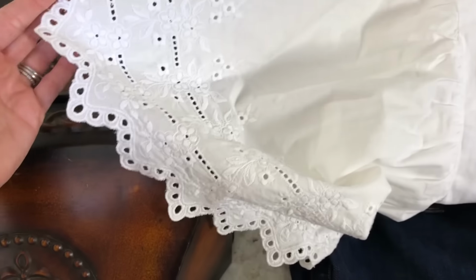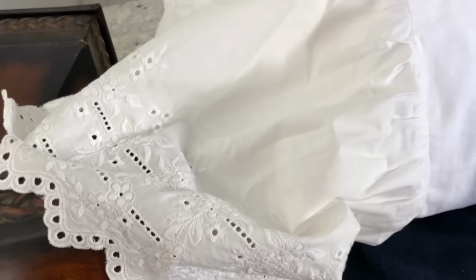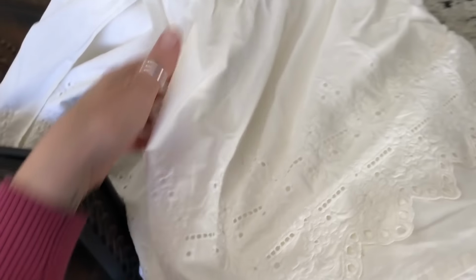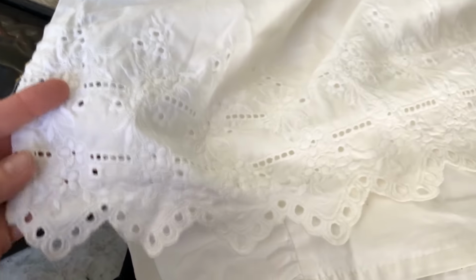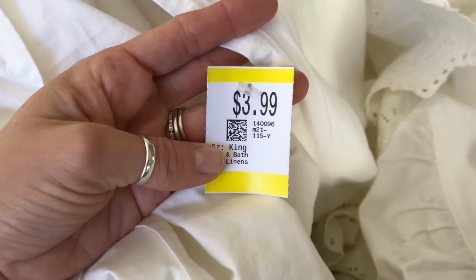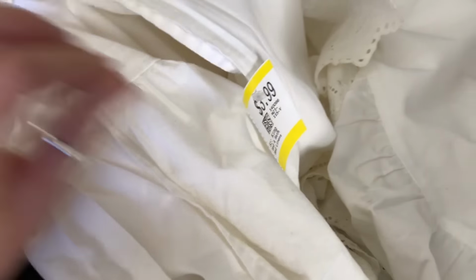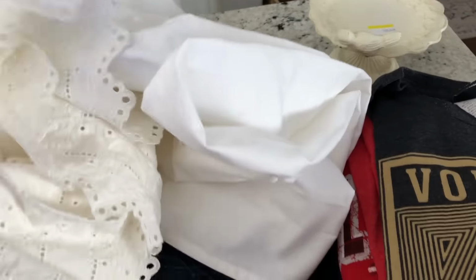I also found this super pretty eyelet bed skirt. Oh my gosh, look how pretty this is. Oh my gosh, it's so pretty. This one was $3.99. Oh my goodness. Can you believe that? 100% cotton. So this was $3.99, and I'm going to put this on my bed, obviously.